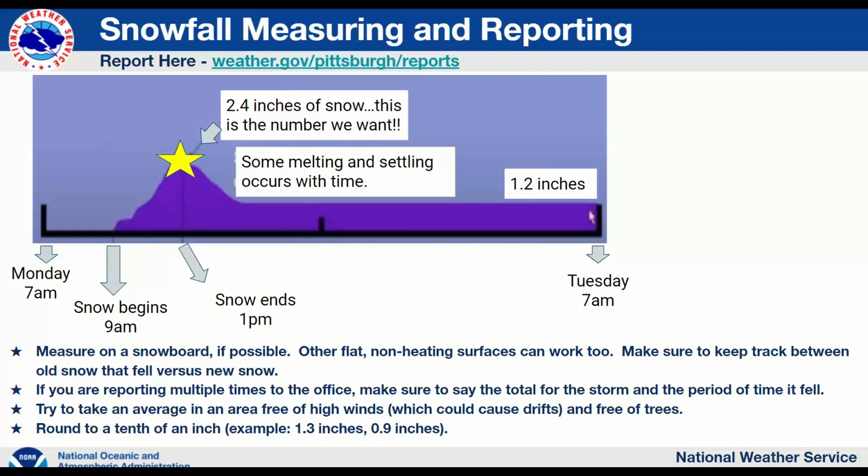If you've got trees or things in the area, it can be difficult. Here at our office, we do have some things that are in the way. So what do we do? Good practice is also taking measurements in multiple different spots within the area. Sometimes things like wind can blow the snow around and create little drifts. So you kind of take different snow measurements all around, and that gives you a chance to get maybe an average. So while some places are 2 inches, some are 4, some are 6, you can kind of get the average, and then that's the amount you can report to us.